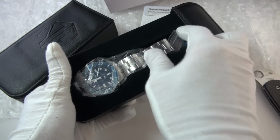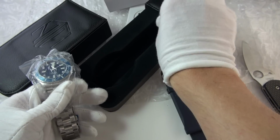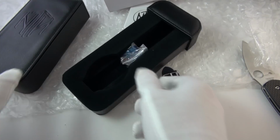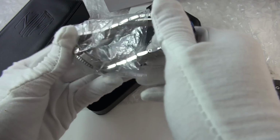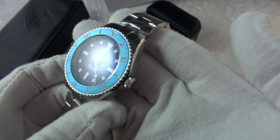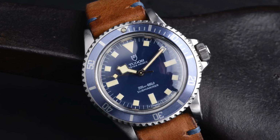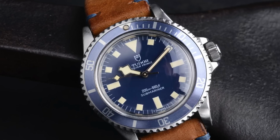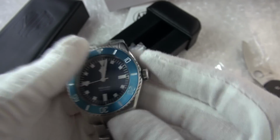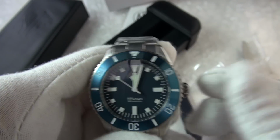Oh, there it is. That blue. Oh, and we got the rubber strap as well. Fantastic. And what's that? Extra links. Beautiful. I love this case. Very cool indeed. So let's have a look. Ah, there it is. Look at that blue. I must admit, I was going already just from that movement. I must admit, I have been crushing rather hard on the Tudor Submariners and the Omega Seamaster, the new coaxial. And then when I borrowed this on the rubber strap, it just gave me that satisfaction. So this is the Nacken Blue.